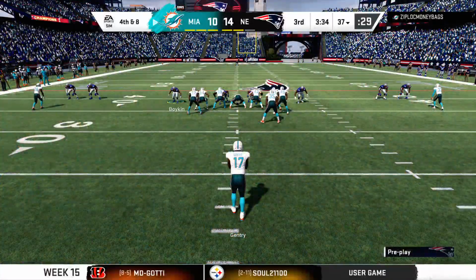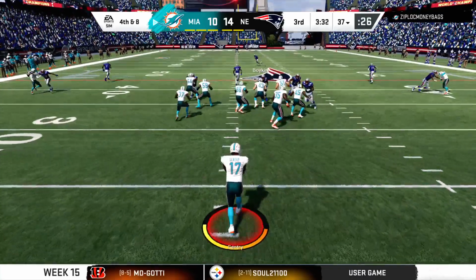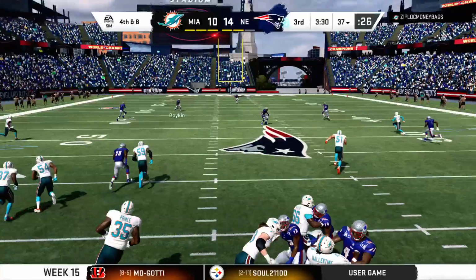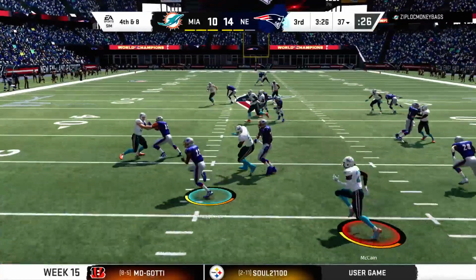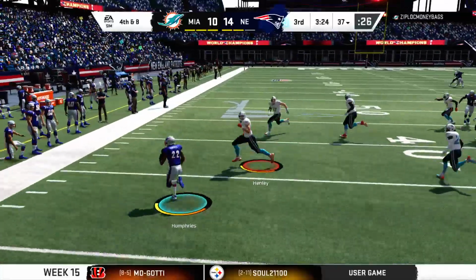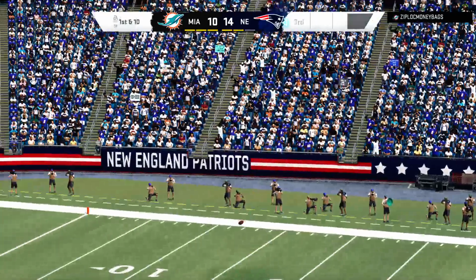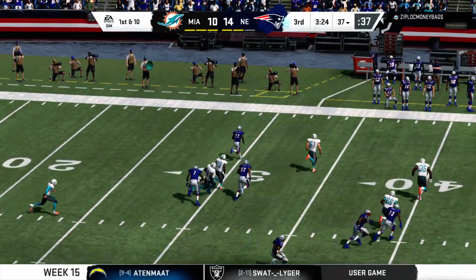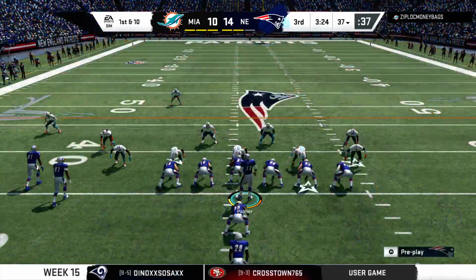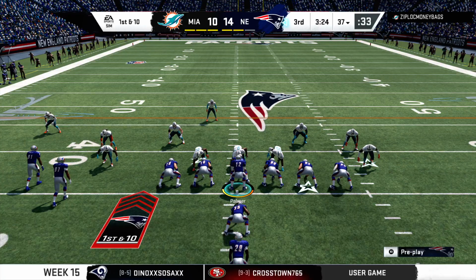The Dolphins will send out the punter now as he'll kick it away for the 2nd time. Humphries now to return. A good return there, 17 yards. And possession will switch hands, 1st and 10. The Pats at the line ready to go. They have the lead, now they'll be looking to extend that lead.